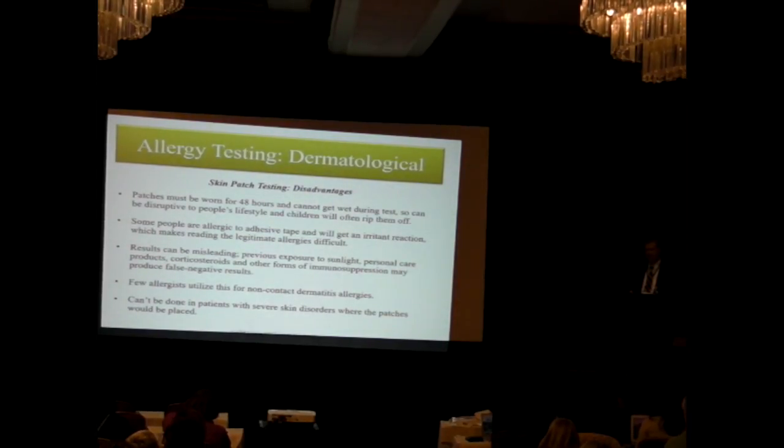So a lot of people don't like the idea that they can't really shower while they've got their skin patches on. And if you treat children, children hate them and they want to rip them off. So you've got to find the right person that will be compliant enough to leave the patches on so that you get a reliable reading.